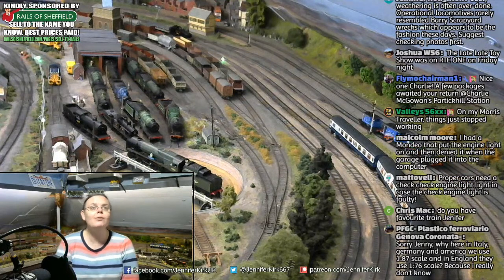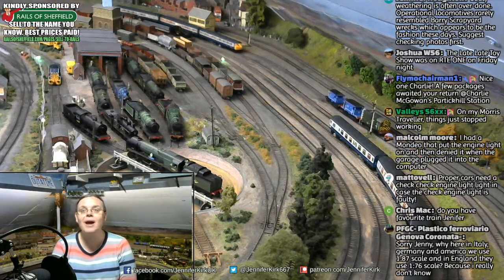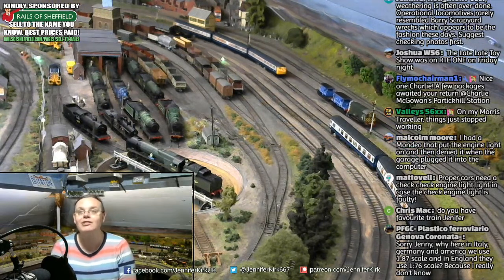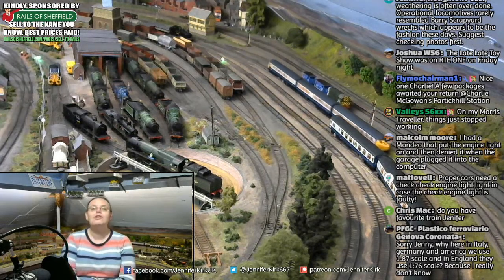Well, yeah. Jennifer Horton says, sadly, weathering is often overdone. Operational locomotives rarely resembled Barry Scrapyard Rex, which appears to be the fashion these days. Suggest checking photos first. Absolutely. A little bit of weathering's great.